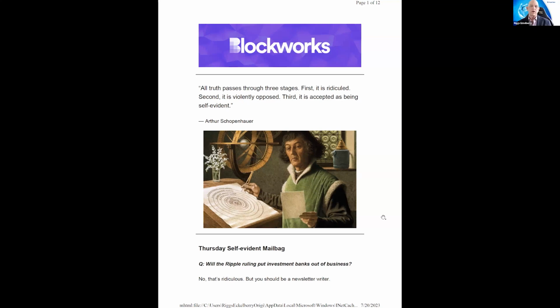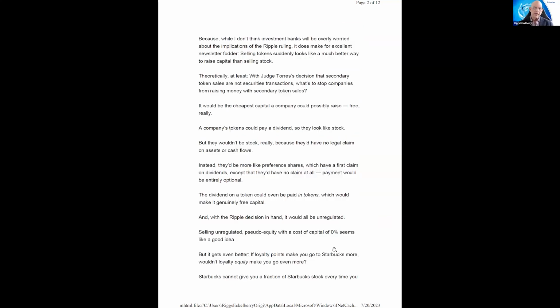All right. So I'm going to cover some quick news items now. We have what's called the Ripple story, and let's just see what that's about. I ran into this story on Blockworks Daily. And just so you know, the Ripple ruling basically said that Ripple as a token was not a security. Now that means, well, if it's not a security, then what is it? It's money, right? But now selling tokens suddenly looks much better as a way to raise capital than selling stock.